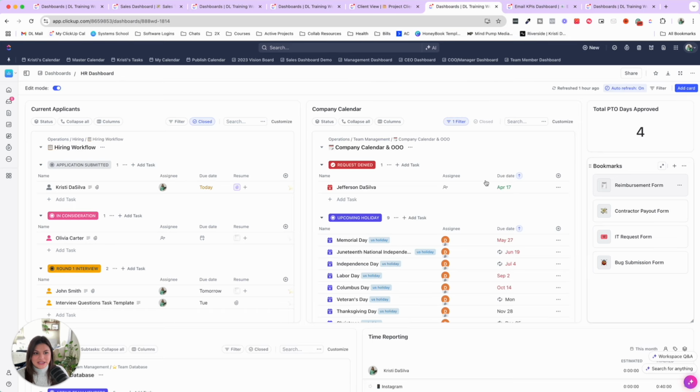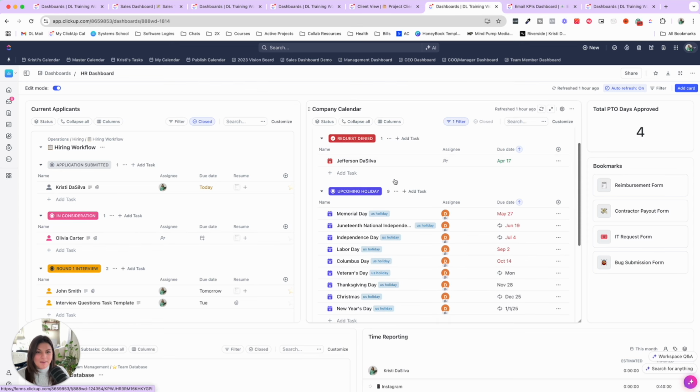Now, I didn't put this in this video, but another really great dashboard to have is a sort of company hub where you can put very similar things. So like, what's the company calendar, the upcoming dates. Here are some bookmarks of things that you should always have access to, and then some key things that you want everyone in the company to always have access to. So if you guys want a separate video on that, I can definitely go through that.